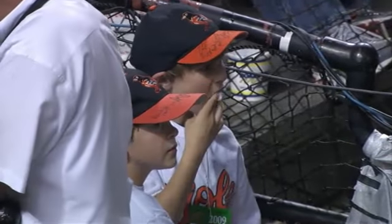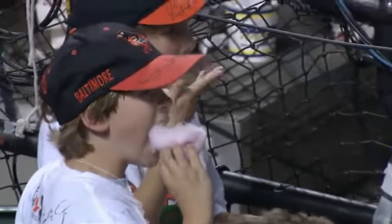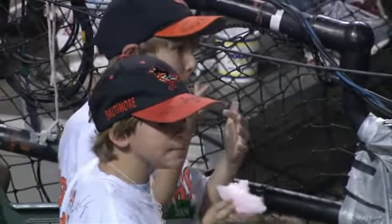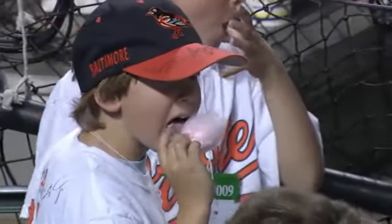And from the bird. Finger licking good. Yeah. See the Buck Martinez autograph right there on the bill of his head? There you go. Yeah. Visitors. We had visitors in the booth. That's cool.